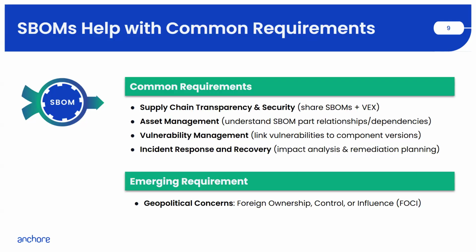The second thing is asset management. So understanding how the various SBOM parts relate to each other. So are there direct dependencies? Are there transitive dependencies? So if there is a problem, where do you need to go to address it? The third is vulnerability management. And this is simply given a list of parts inside my product, what is the set of vulnerabilities associated with each one? Hopefully from multiple sources so that you can coordinate on different data points and get the best explanation of the security issue. And so that you know which ones to assess and which ones you need to fix that actually impact your application. And then the fourth one is what do you do when something goes wrong?